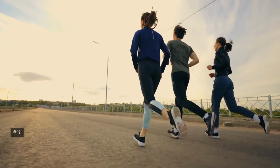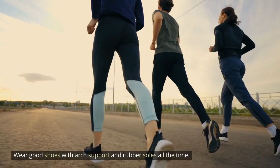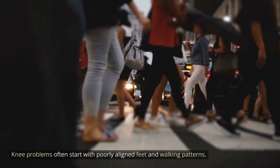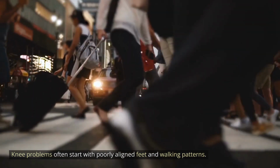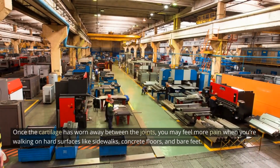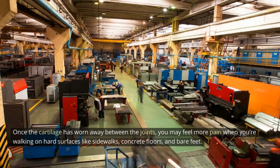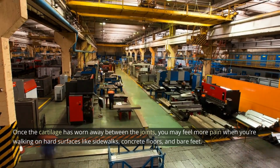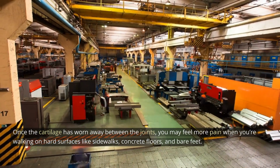Number 3, wear good shoes with arch support and rubber soles all the time. Knee problems often start with poorly aligned feet and walking patterns. Once the cartilage has worn away between the joints, you may feel more pain when you're walking on hard surfaces like sidewalks, concrete floors, and bare feet.